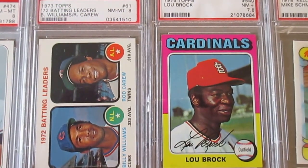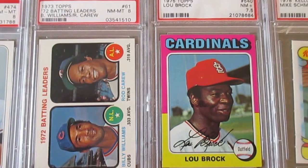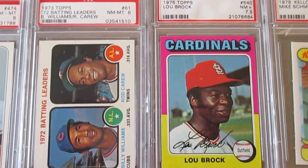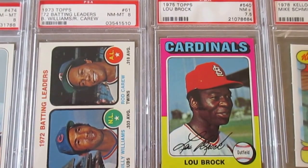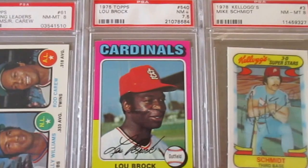And then a really nice 75 Lou Brock. I've been looking to pick this card up for a while and finally got it here in a 7.5. Really got a good deal on it too. So I guess the key to this was just being patient. Finally saw one that I liked and pounced on it and got a good deal on it.